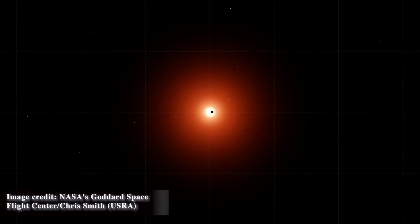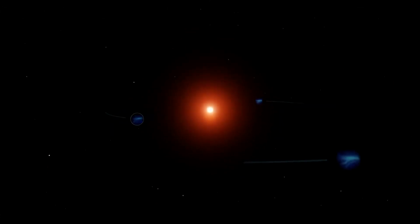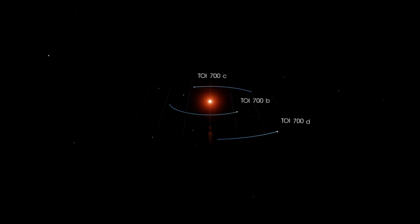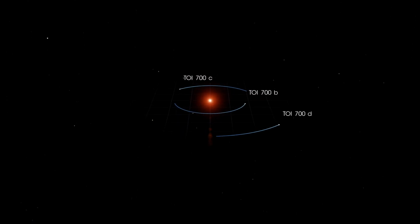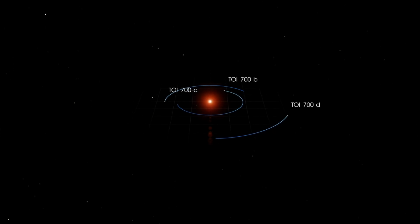Earlier this year, the Transiting Exoplanet Survey Satellite, or TESS, announced its first finding of an Earth-sized planet in the habitable zone of its star. TOI 700d orbits a star that's about 40% smaller and less massive than our Sun, along with two sibling planets. All of these planets are so close to their star that they're probably tidally locked, meaning that one side of that planet always faces its star.